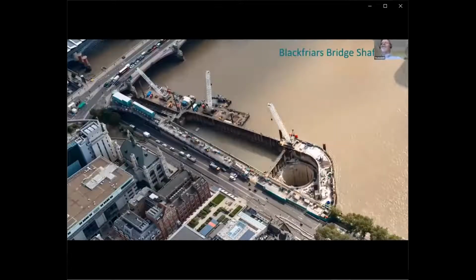This is an aerial view of one of the shafts, this one at Blackfriars Bridge. In case you're wondering how we actually get some of these shafts into the river foreshore, well, we construct a steel sheet pile cofferdam into the river first of all, and then pump out all the water. This makes a seal against the water flowing in, so we can construct the shaft in the dry. Not all of the shafts have been excavated in the river foreshore. Some have been completed on land, others have been in the foreshore. So there's about a half and half mix.